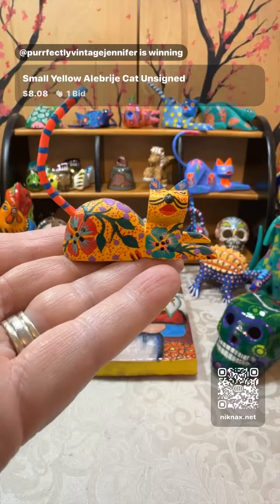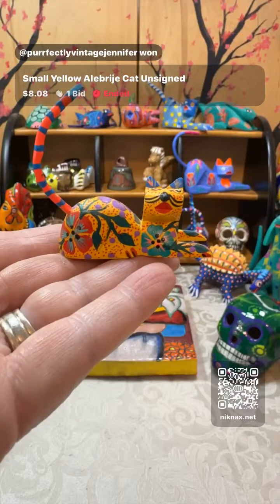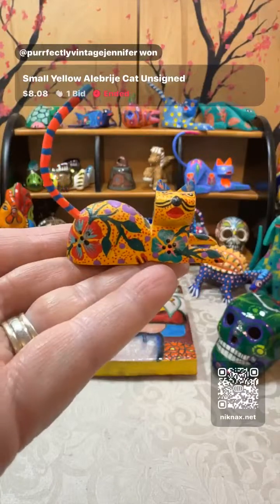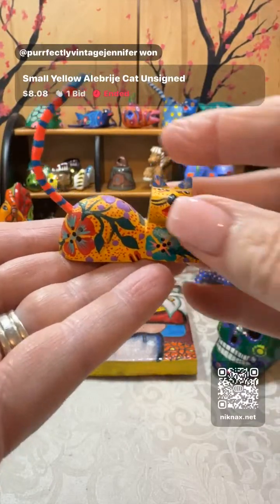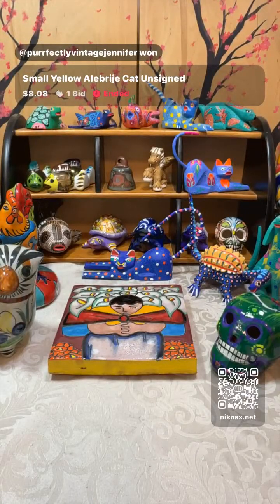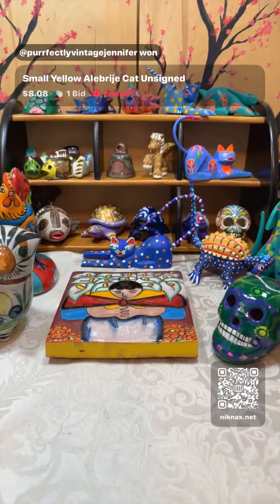Hi, Shava Dog. And it looks like Perfectly Vintage Jennifer won this beautiful little kitty cat. I'm going to go get my light real quick so we can see which things glow. I forgot to do that.